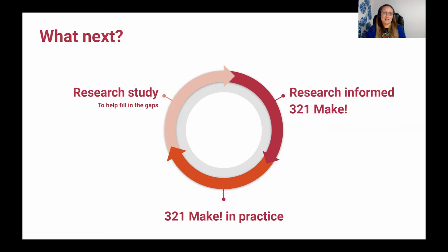But what we would like to do in the future, hopefully next year, is to do a research study to fill in some of those gaps that Tracy just spoke to you about. So looking at independence, but also making a study that's hopefully replicable, that can be used in other countries that speak different languages, and just really filling those gaps in the research. So hopefully we'll be able to share the results of that research study towards the end of next year. That would be really exciting.